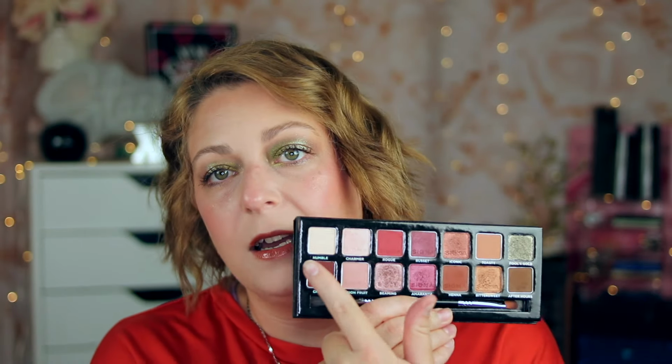But again, same beautiful Sigma formula, very wet looking foils. You have really nice satins in here. You have some really blendable mattes, and you have a wide range of shades. Obviously you have some lighter tones in here. You have some darker tones in here that you can use to smoke out the eye, or you can use it as winged liner, and you can use it to create a liner look as well. And it's just a beautiful eyeshadow palette. I definitely love this one.